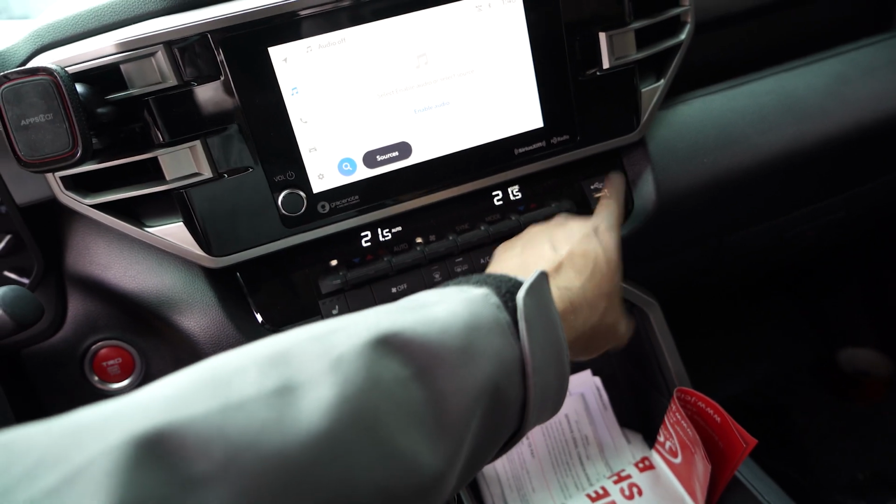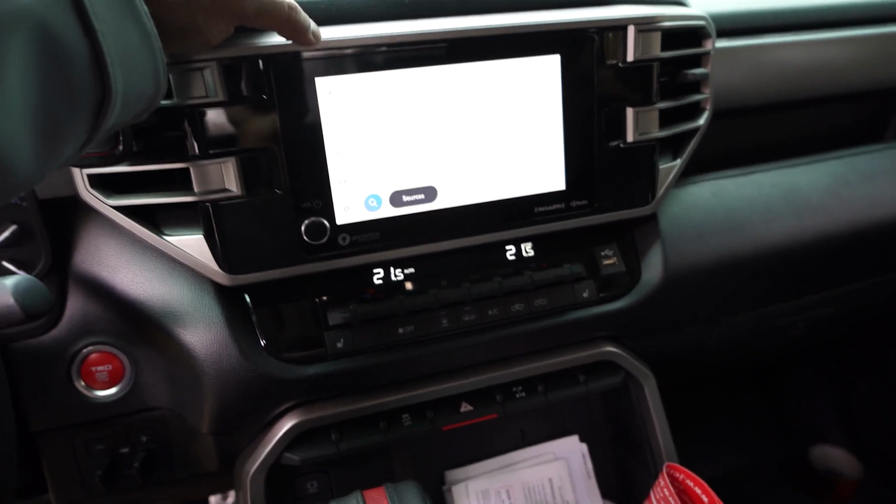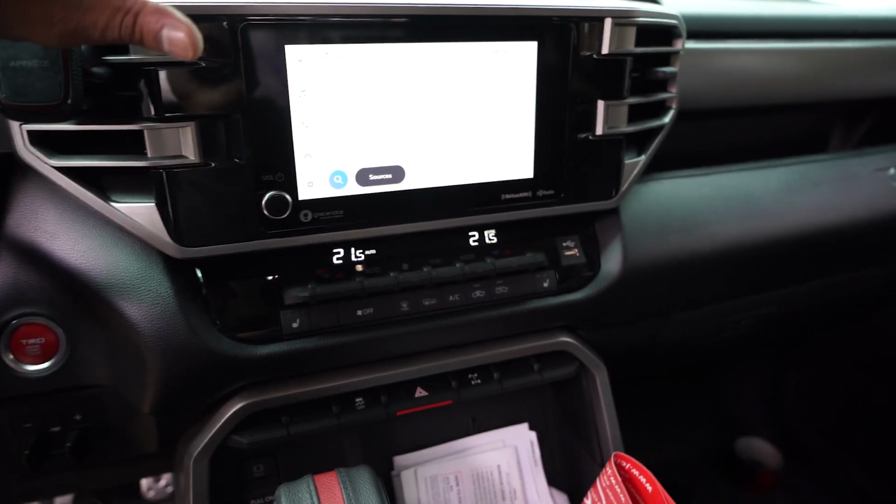This one, if you connect your phone through a USB here, it literally disconnects the Bluetooth and it wants to connect hardwired in, so that's why I don't use it.